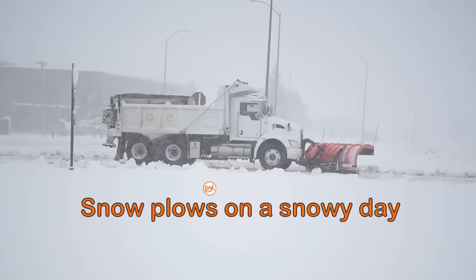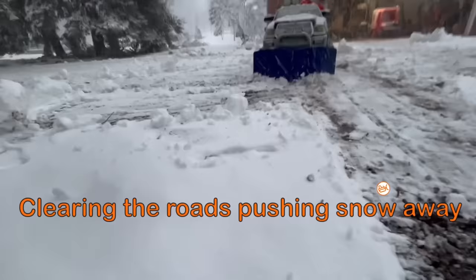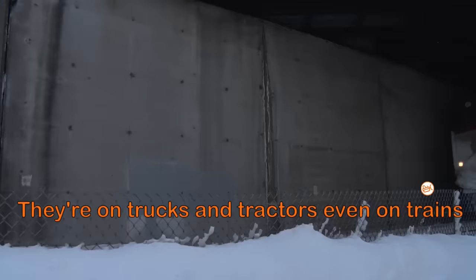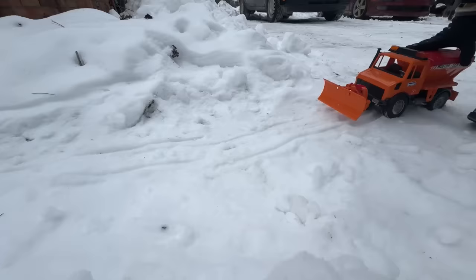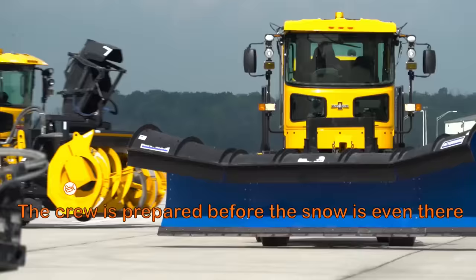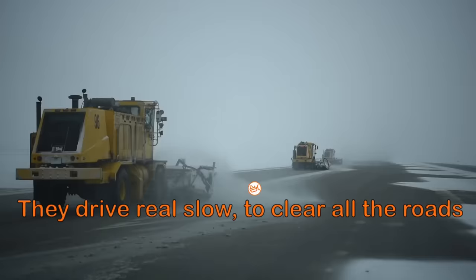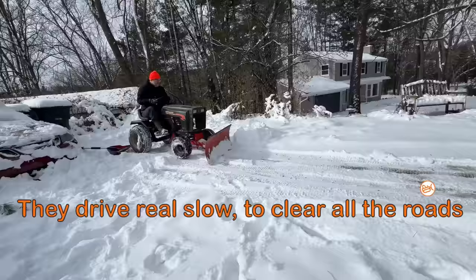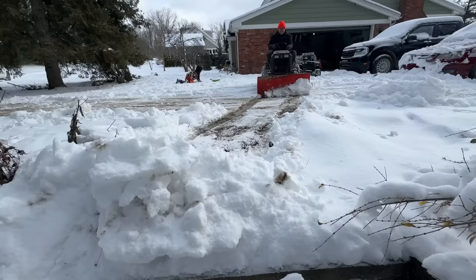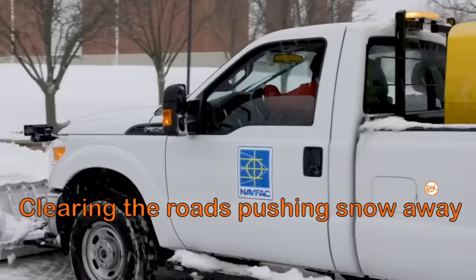Snow plows on a snowy day, clearing the roads, pushing snow away. They're on trucks and tractors, even on trains, salting the roads, working night and day. Snow plow, hip hip hooray. The crew is prepared before the snow is even there. They drive real slow to clear all the roads, putting salt down all around town. Snow plow on a snowy day, clearing the roads, pushing snow away.